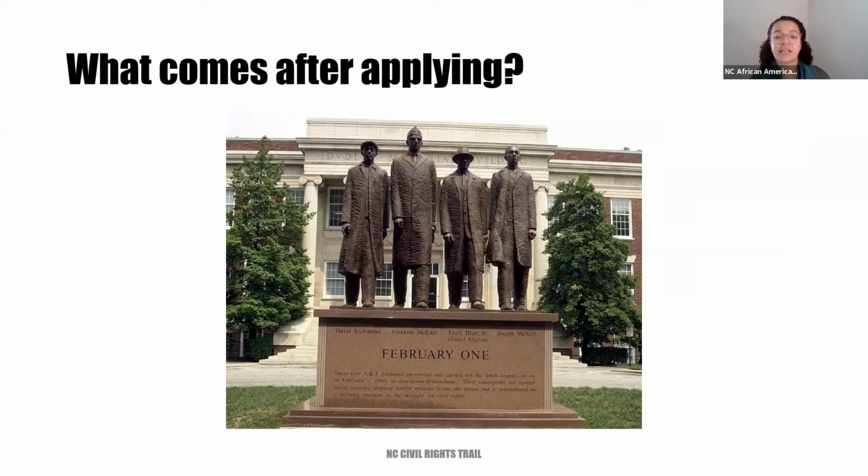Again, the costs associated with the physical marker and shipping are covered by the program. And then last but not least, after this process, your site will be added to the North Carolina Civil Rights Trail digital map and available for folks to take a look at on our website.